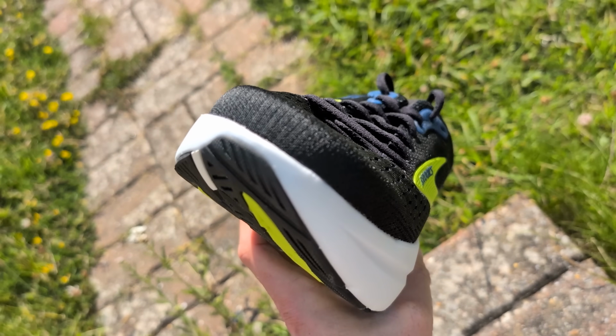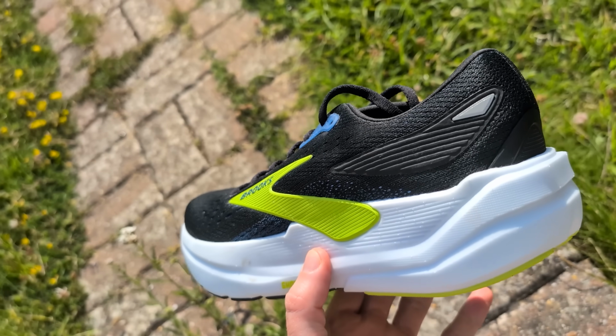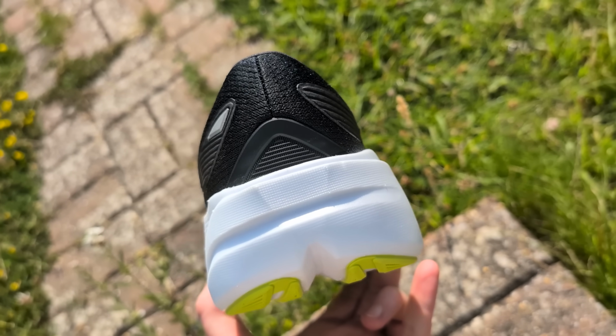It's not the softest one out there, and it's probably nice and accessible for a lot of people, especially if you don't want a really soft, squishy cushion shoe that probably has a lack of stability. There's still a good level of stability in this, and it's just generally a good all-round cushion shoe if you're looking for some comfort and you want to tick off a lot of miles.